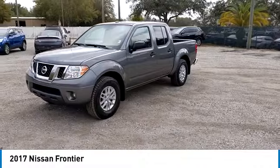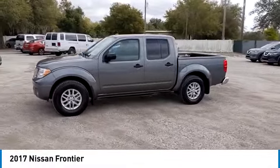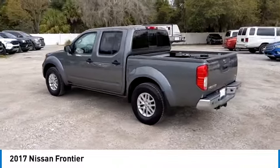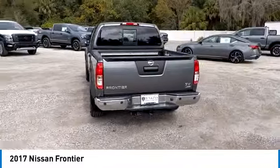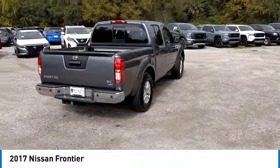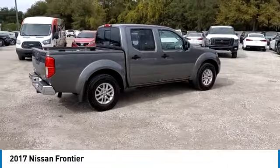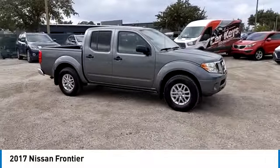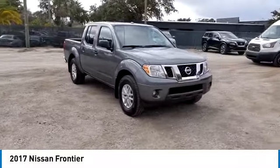This vehicle has less than 100,000 miles. Here are some of this vehicle's great options: electronic stability control, alloy wheels, traction control, rear step bumper, remote keyless entry, fog lamps, speed control, 4-wheel disc brakes, front wheel independent suspension, variable speed, intermittent wipers.